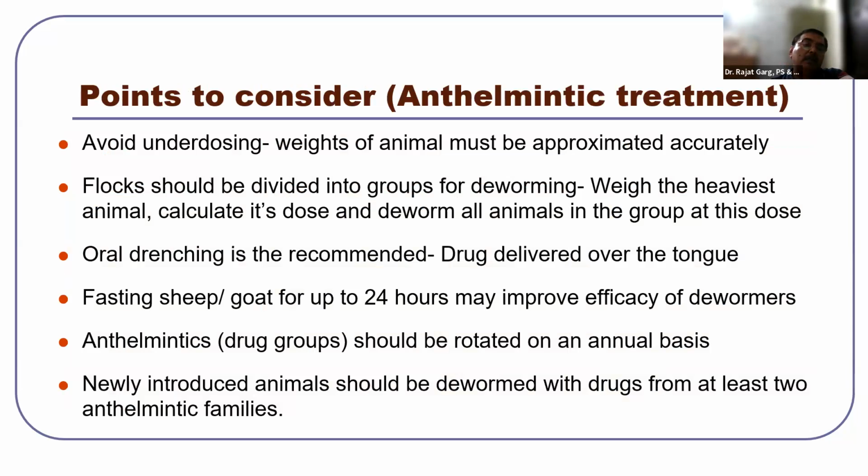So what are the important things that you should consider while going for anthelmintic treatment? One, avoid underdosing. So how to avoid underdosing? Sheep and goats generally are not treated as one animal. There are flocks of these animals. If you are treating a single animal in a household, say there are 4 animals, then it is better to get an estimate of their weight and then treat them. If it is a flock of 500 sheep, it is not possible to weigh the animals individually.